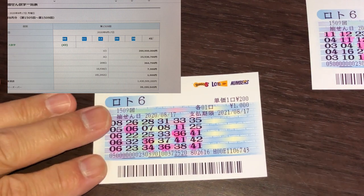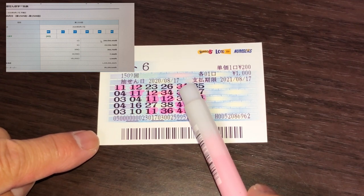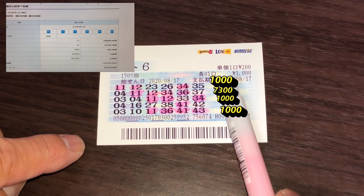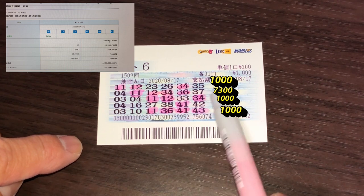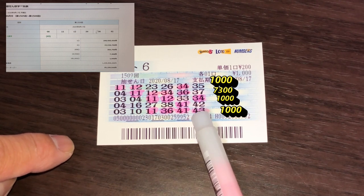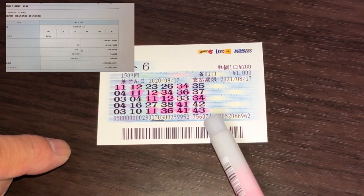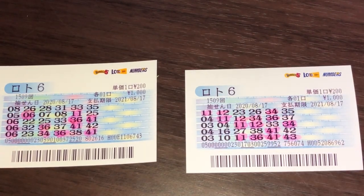Lucky me. Now for this ticket, I have 11, 12, 34. 3 of the main numbers, 1,000 yen. 11, 12, 34, 36. 4 of the main numbers, that gives me 7,300 yen. Then 11, 12, 34. 3 of the main numbers, 1,000 yen. Then just 41 here. And then 11, 36, 41, 43. 3 of the main numbers plus the bonus. That just gives me 1,000 yen. So for a total of 10,300 yen. Pretty good. So altogether, I won 19,600 yen.